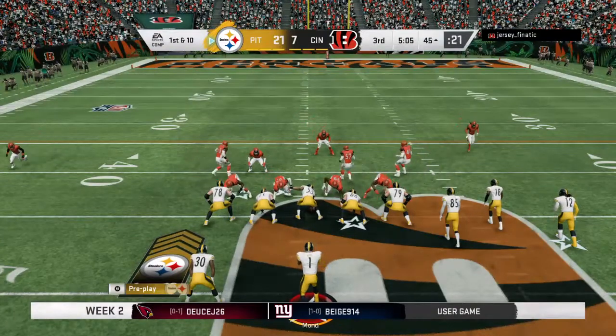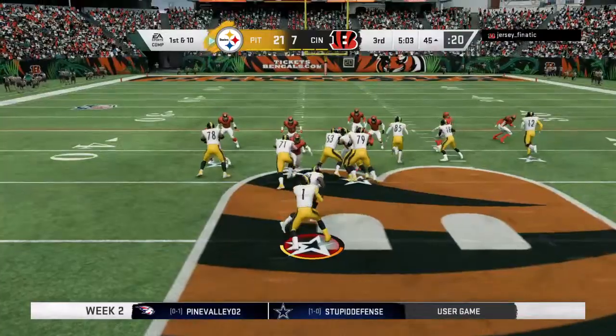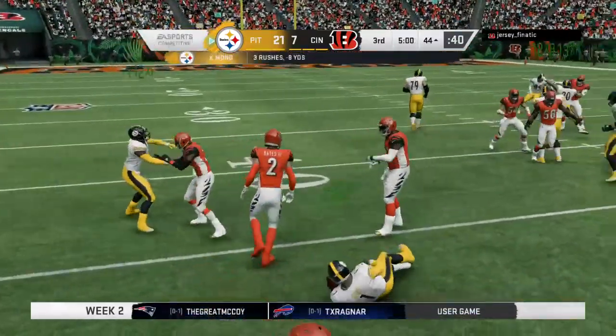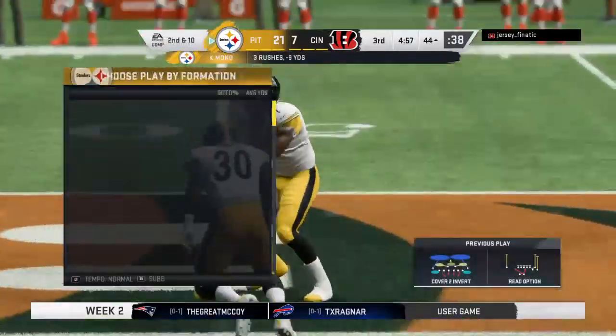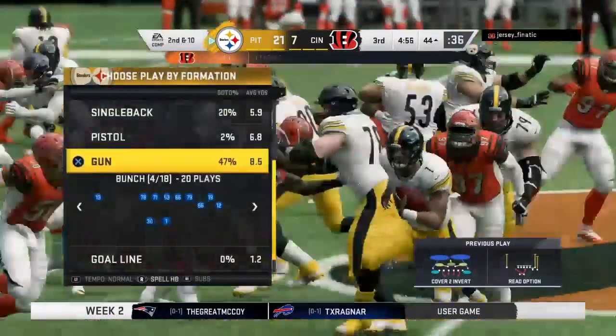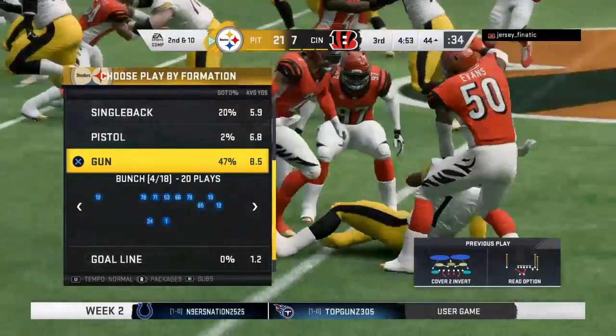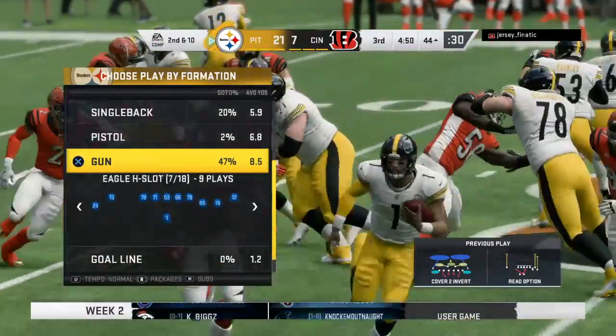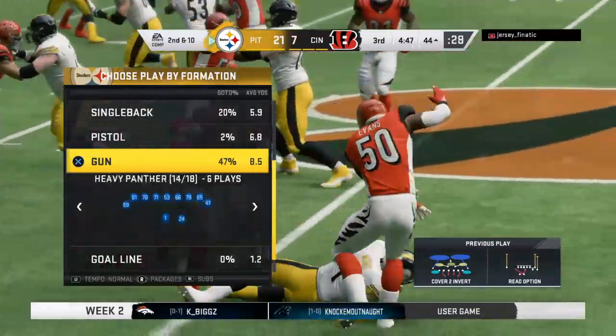Back-to-back good plays have them on the move on first down. And they're going to stop him right at the line of scrimmage. Just no cutback lane to be found whatsoever. 2nd and 10. No gain on the play. 2nd and 10 at the Bengals' 44-yard line.